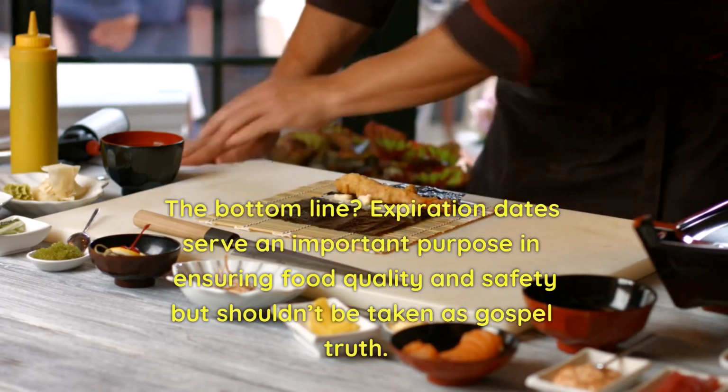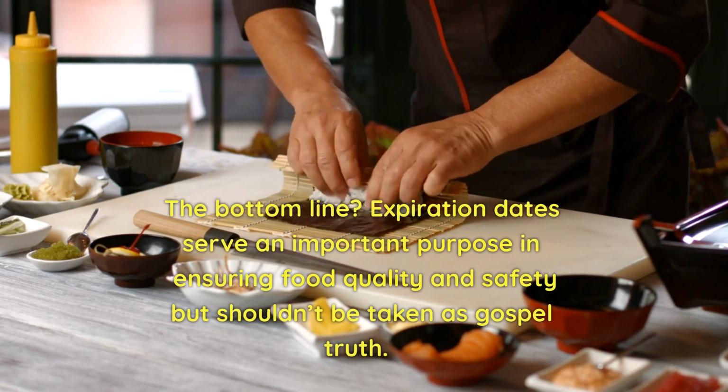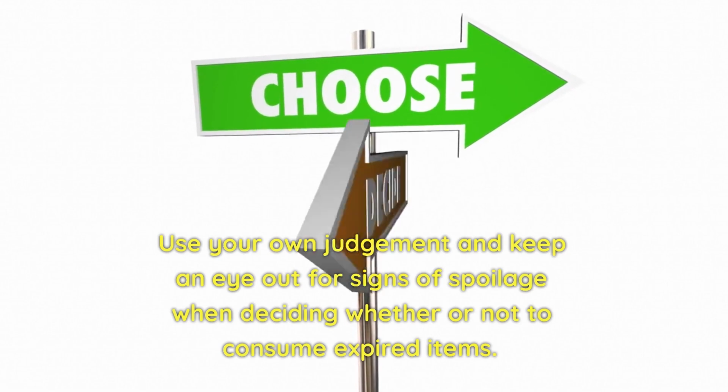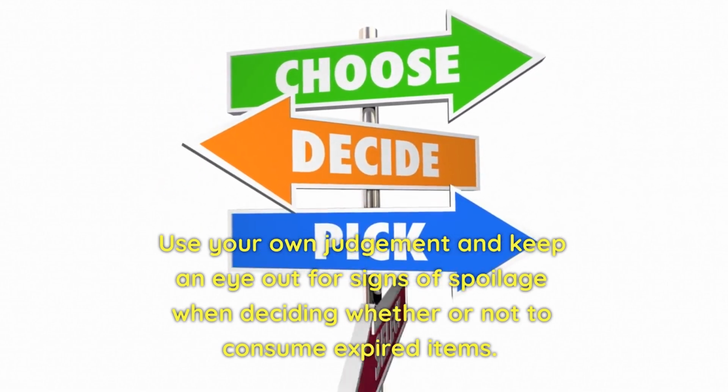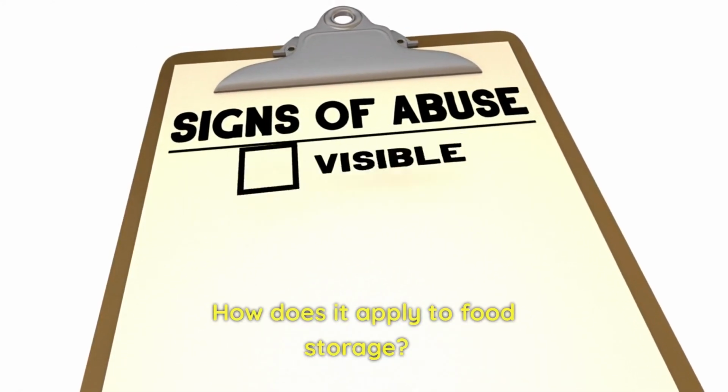The bottom line? Expiration dates serve an important purpose in ensuring food quality and safety but shouldn't be taken as gospel truth. Use your own judgment and keep an eye out for signs of spoilage when deciding whether or not to consume expired items. How does it apply to food storage?